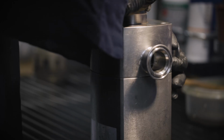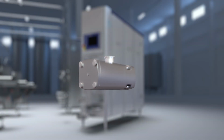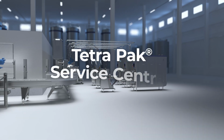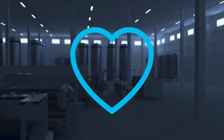Taking care of one's heart should always be a priority. And now that your pumps are good to go, your production can continue to flow smoothly at a fast pace. Tetra Pak Service Centers, where we ensure that the heart of your production stays strong and steady.